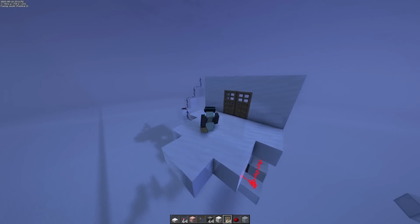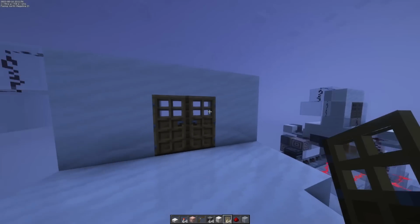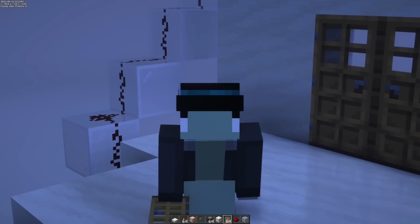Hey everyone, today I'm going to offer you an invention that is going to change your life forever, and it comes in the form of these two magic doors. But before we get into that, let's talk about what makes normal doors so stupid and awful.